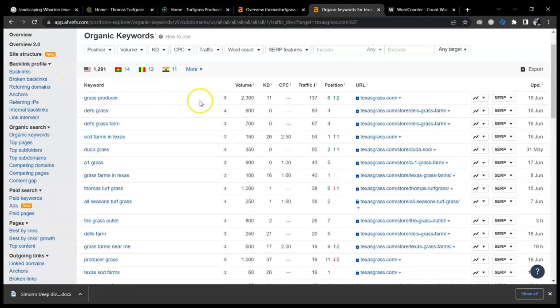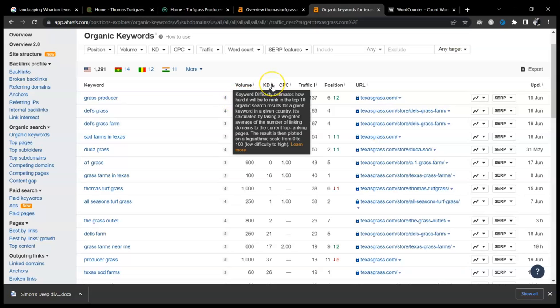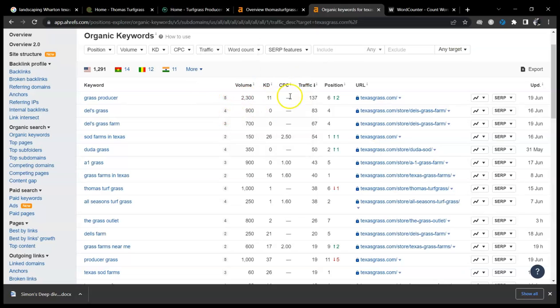And so we see that they have the keyword grass producers, and that's about 2.3 thousand people searching that monthly. And the keyword difficulty is on how hard it's going to be to rank for that word, right? And that's 11 out of 100 that they've got right here. And they're getting 137 people visiting their website specifically just off of that keyword alone. So you do want to take importance to the keywords that you're using.